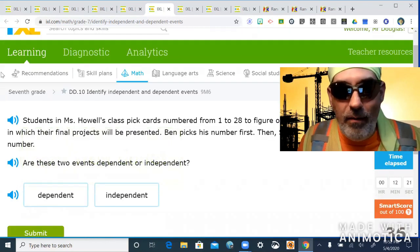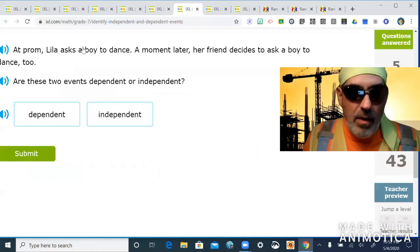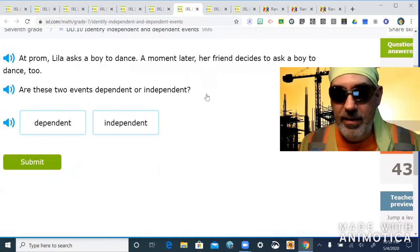You guys, I already know what to do, but there are a couple of tricky ones. Bear with me here. Okay, I just thought this one was kind of a little funny.